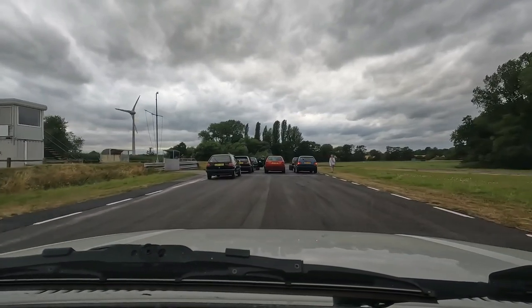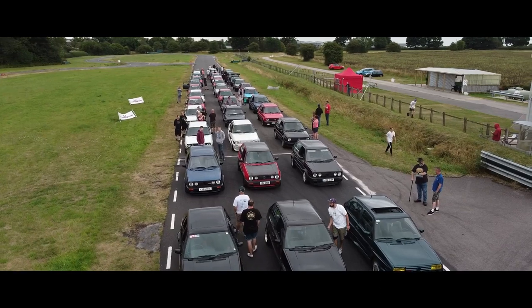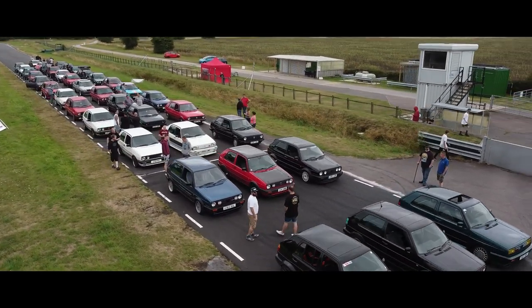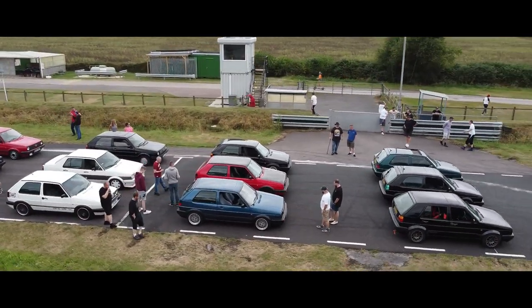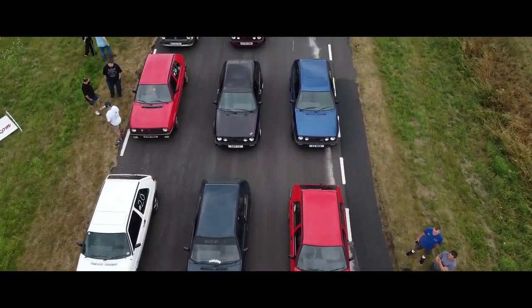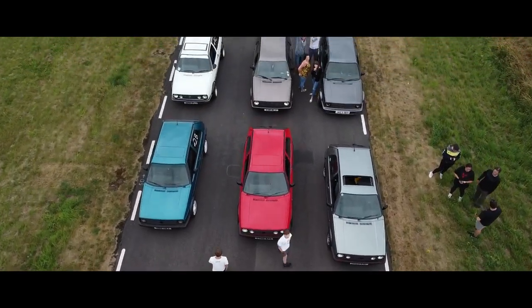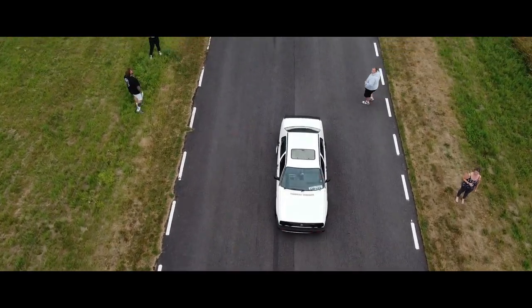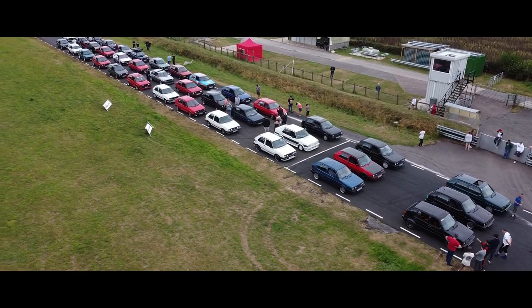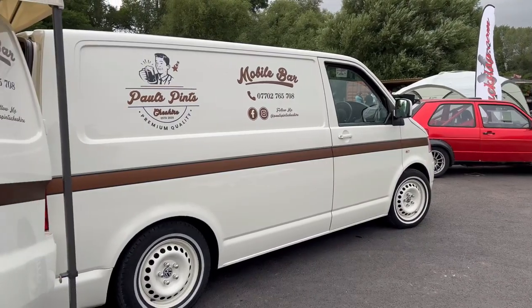Right, so I said we've got a huge amount of cars here. So we're all about to line up to go and do the parade lap and get some photos on the track. Perfect timing, just as we came off the parade lap.